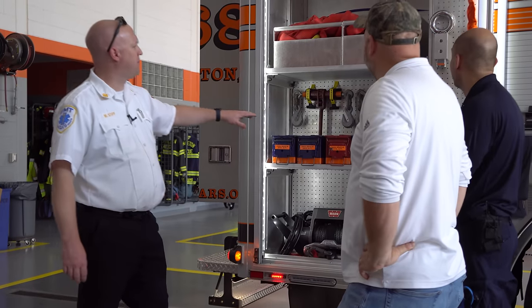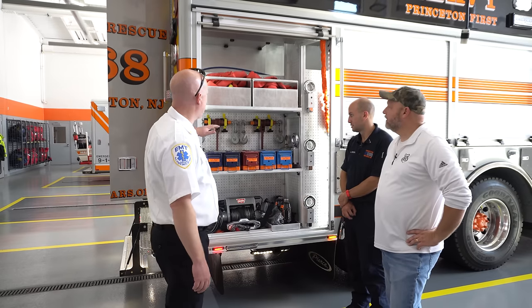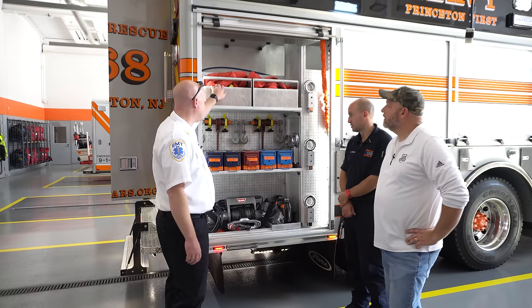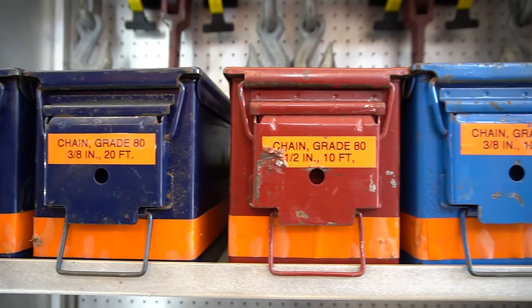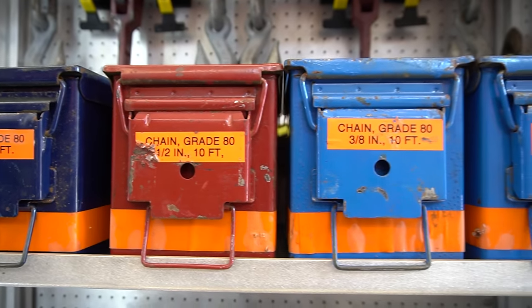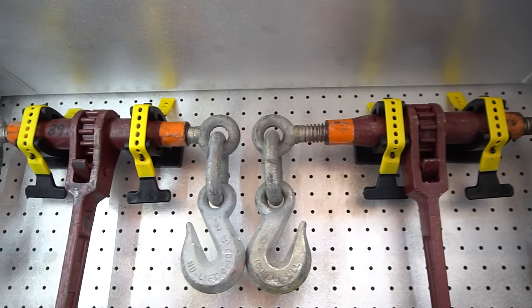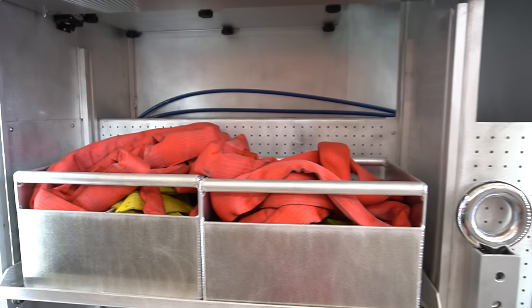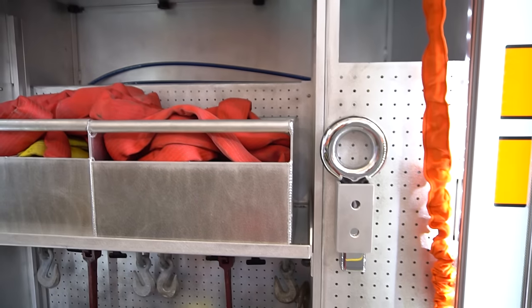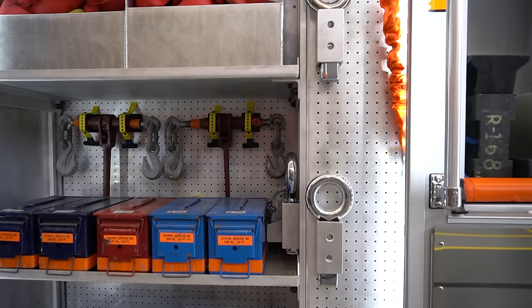So this is all set up with all of our heavy lifting and moving gear, all of our grade 80 chains, our chain binders, our heavy lifting slings. Basically we wanted this to look like one of your big tow trucks. Yeah, the heavy rescue trucks or the tow trucks. A lot of the stuff that we do, we're working in conjunction with one of those big heavy wreckers. If we have a tractor trailer that rolled onto a car, we need to work seamlessly with them. So all of our stuff has to be rated. It has to be the same stuff that they're using. That's all in this compartment.